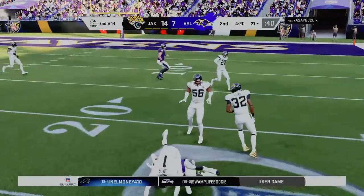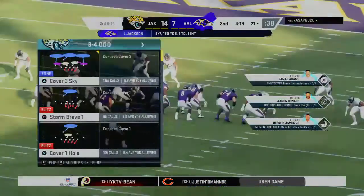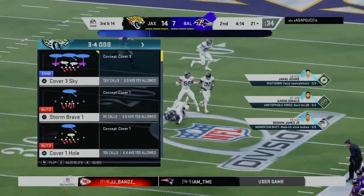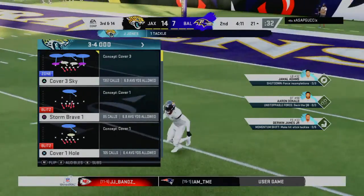Throwing quickly, that's caught by Brown out wide, and he's going to be stopped right at the line of scrimmage. That one is good for the completion percentage, but no gain. It'll be 3rd down.